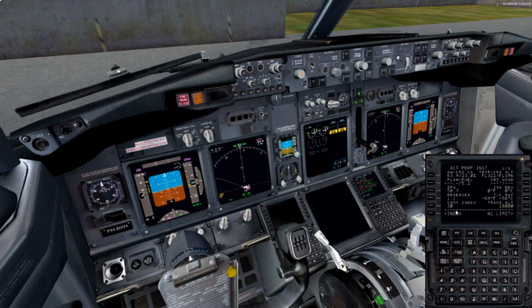Secure that, secure that. Oh, and our transition altitude. Gotta find out my transition altitude. Should be here. 3,000 feet. Gotta get it from the charts. 3,000. Nothing to do here. Next step, N1 limit. We have a slight tailwind here. All good. So our takeoff N1 is 94.8.